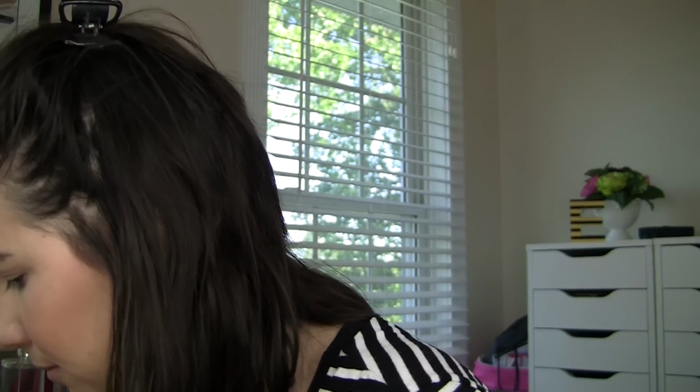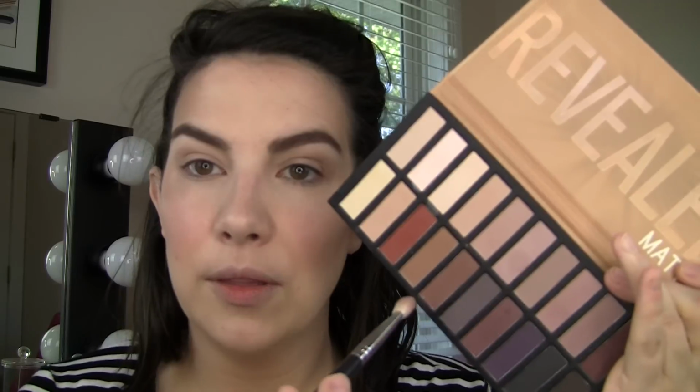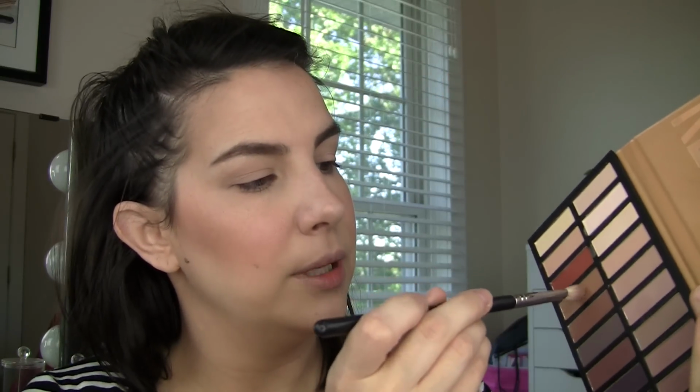Yeah. And just pick this brush up off the floor with my toes. Okay, what direction do I want to go? I haven't used this plum yet, so I think that plum is calling my name today. But I want to work in some warmth too. I think I'm going to go with this brown a little bit in my crease.